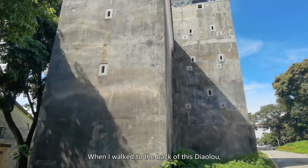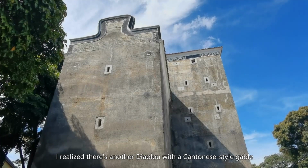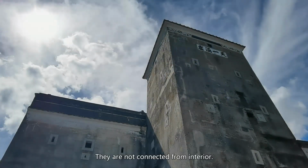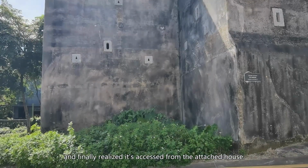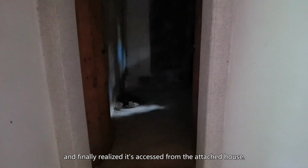When I walked to the back of this Diaolou, I realized that there's another Diaolou with a Cantonese-style gable hidden behind the tall one. They are not connected from interior. I walked around to look for its entrance and finally realized it's accessed from the attached house.